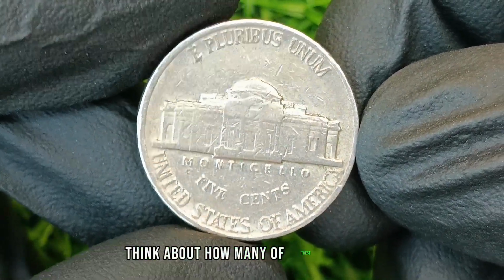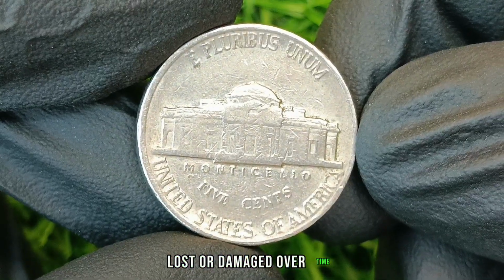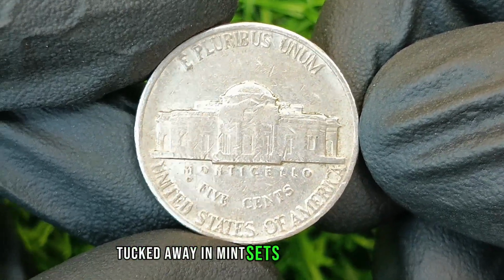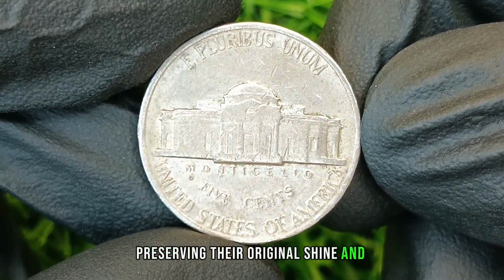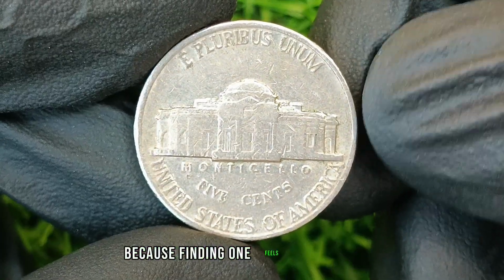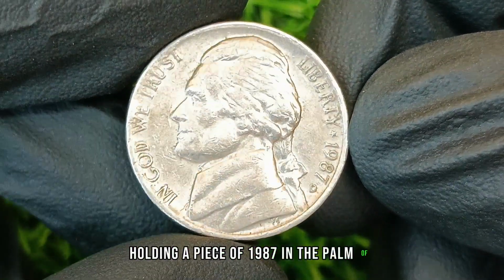Think about how many of these nickels were minted and how many have been spent, lost, or damaged over time. Yet, a few have survived untouched, tucked away in mint sets, collector rolls, or hidden in drawers, preserving their original shine and sharpness. Those are the coins collectors hunt for, because finding one feels like stepping back in time, holding a piece of 1987 in the palm of your hand.